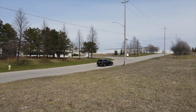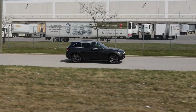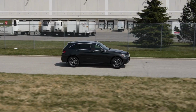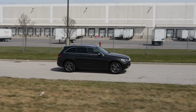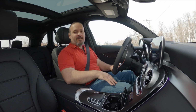Fuel economy isn't bad, but it's definitely not class leading. You'll be averaging about 10.4 liters per 100 kilometers if you don't have a very angry foot. In Europe, the GLC 300 actually gets a mild hybrid system, which gives an additional 14 horsepower and obviously helps with coasting and a bit of fuel economy and start-stop.